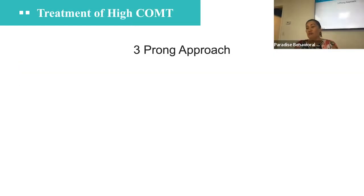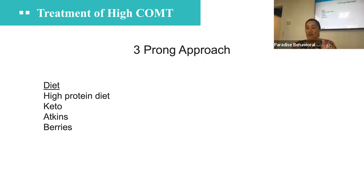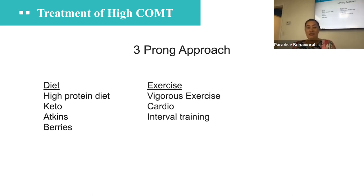So also, it's a three-prong approach, totally opposite. High protein diet, keto, Atkins, berries, because of the phenols. Exercise, because we want to increase dopamine. Vigorous exercise, cardio, interval training, anything to get that dopamine up. Patients that don't want to take psychiatric medicines, or they can't tolerate psychiatric medicines, even the normal supplements that I give them, I say, well, you're going to have to do this approach. This is your prescription. You've got to go out and run 30 minutes a day in order to increase that dopamine as naturally as we can.